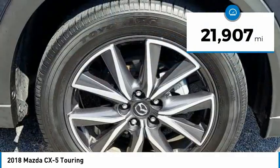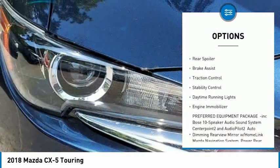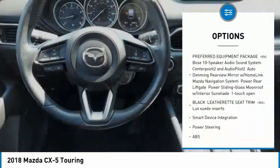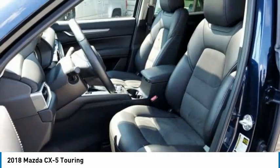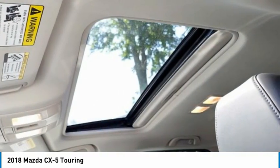Here are some of this vehicle's great options: tire pressure monitor, blind spot monitor, all-wheel drive, aluminum wheels, rear spoiler, brake assist, traction control, stability control, daytime running lights, engine immobilizer. Searching for a dependable vehicle that looks great too? You found it, so stop in today.